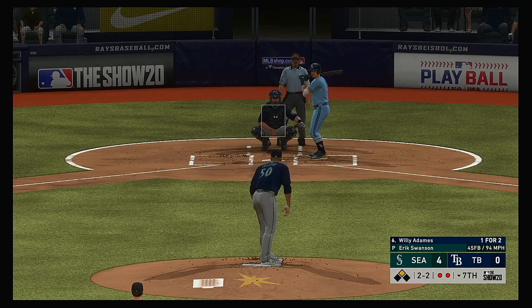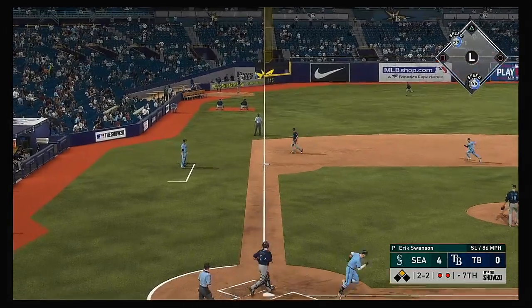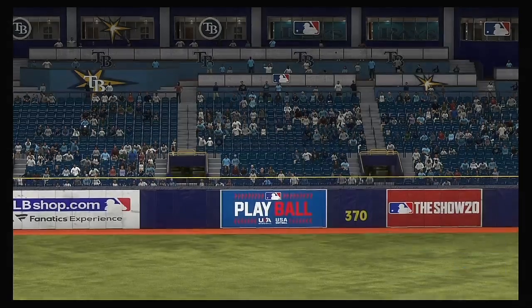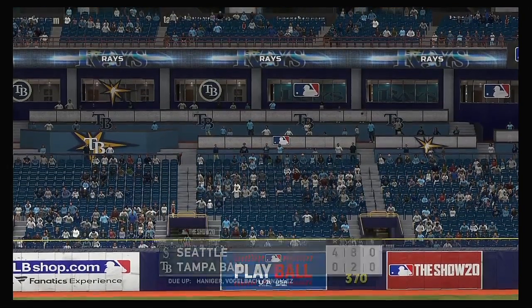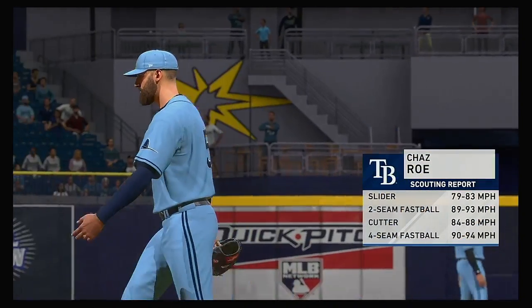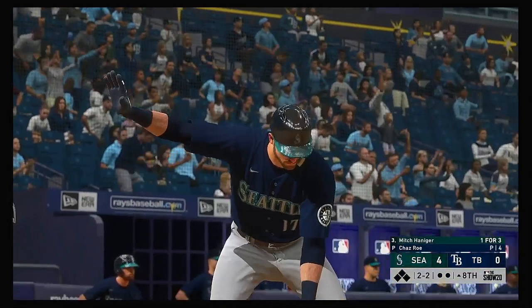Could have been 3-1. Instead, it's 2-2. That swing had one purpose, and that was to put the ball over the wall. I guess he doesn't have much to lose with his team down this many at this point in the game. Seager has it. And that will conclude matters here in the seventh. Chaz Rome has been summoned from the bullpen as he'll do so to start the eighth. Number 52. Chaz. All set for the start of the inning.